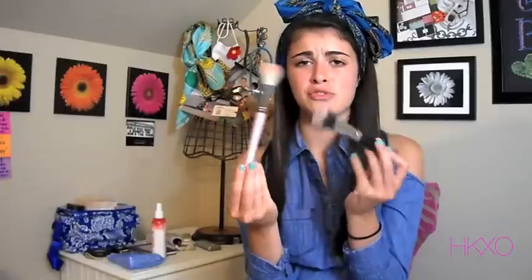These are not used for stippling. These would be used for more of a powder blush. I mean, I guess you could try. I'd stipple it on and then blend it with one of these kind of brushes, but you definitely want to use a stippling brush for those creamy rouge blushes. So the next thing I've been loving is the CoverGirl Aqua Smoothers Tinted Moisturizer.